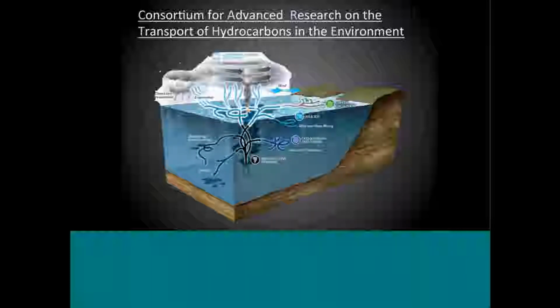So the consortium, CART, is a consortium of about 100 researchers from about 20 universities and research institutes in the US and around the world that is focused on physics, mostly ocean physics. And here you have a cartoon where you can see what all the different groups are studying. So some people study deep oil plumes and how the oil would rise and mix in the ocean and get transported by deep ocean currents all around.